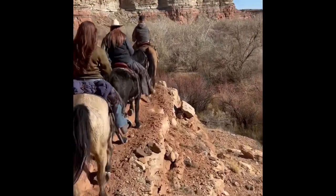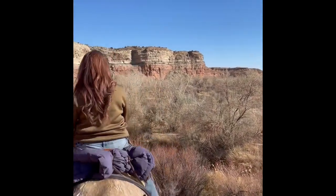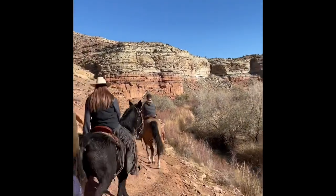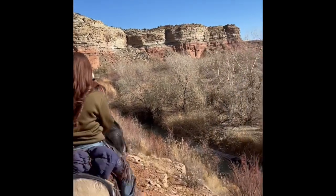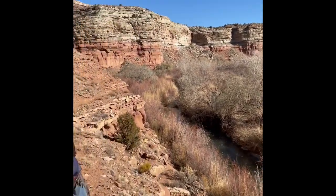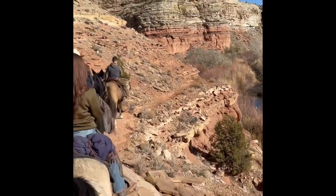This is a little bit of the trail riding that we do in southern Utah, Red Rock Country. I think I am more scared on hills than the horses are. This is a few of the areas and trails that we ride there. Obviously, this is a puckering hill ride, trail ride.